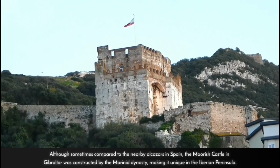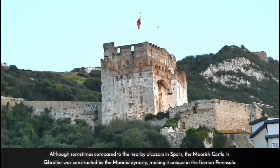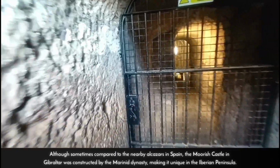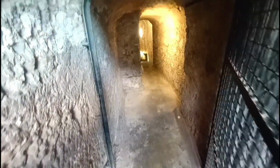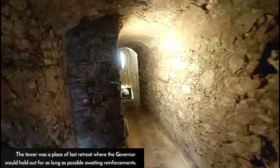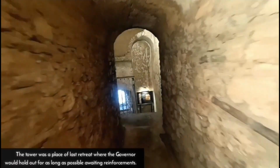Although sometimes compared to the nearby Alcazars in Spain, the Moorish castle in Gibraltar was constructed by the Marinid dynasty, making it unique in the Iberian Peninsula. The tower was a place of last retreat where the governor would hold out for as long as possible, awaiting reinforcements.